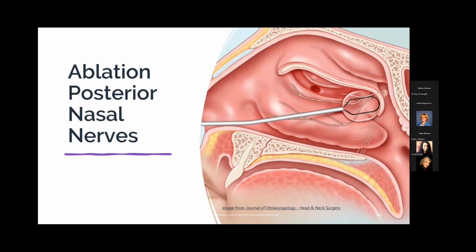Ablation of posterior nasal nerves. Ablation of the posterior nasal nerve is a new treatment for vasomotor rhinitis, which is characterized by a runny nose after eating or with changes in temperature. The idea is to decrease the amount of signals the nerve sends to the nasal tissue, which will in turn decrease the amount of nasal discharge and other symptoms.